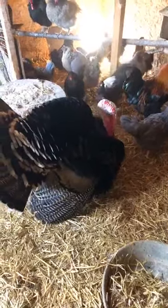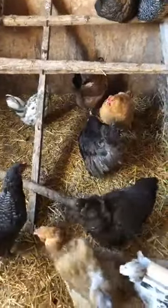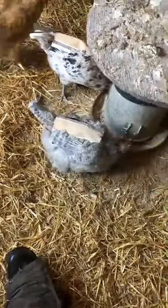But then I do have a few purebred hens. I have some chocolate Orpingtons. I have a few crosses, but this one hen over here is a chocolate Orpington. I have some lavender Orpingtons. This one is a lavender Orpington.